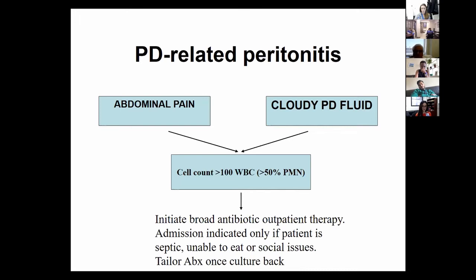And the cell count indicative of peritonitis is more than 100 white cells and usually should be more than 50% polys. And then when you see that, you initiate broad, both gram-positive and gram-negative coverage until you get the cultures back. So often we use something like Vanco and a third-generation or fourth-generation cephalosporin to cover both gram-positives and gram-negatives.